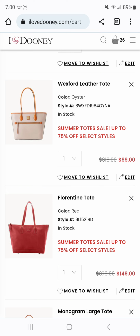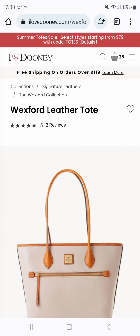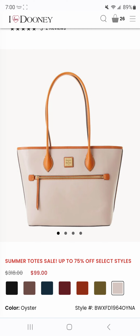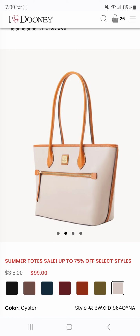Oh, the Wexford leather is buttery soft straight out of the package. I love this Wexford leather tote in the color oyster. I just wish it were in a larger size. But for $99, for those of you that prefer smaller totes, smaller carries, then the Wexford leather tote, which is going to be small, is going to be the way to go. Great shoulder drop, outside pocket, small profile from a tote standpoint.